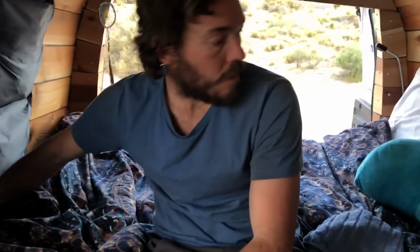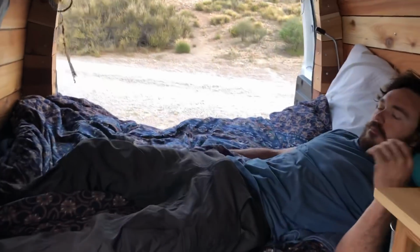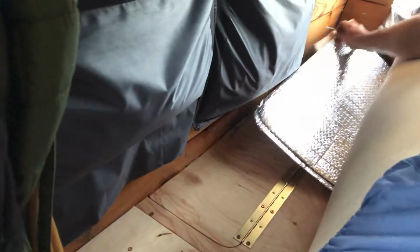And this is our bed. We sleep widthwise. Ryan, want to sample? A little lay down. We're just short enough to both fit widthwise. And all little secret compartments under the bed. Storages under there, everywhere. Some on this side as well. You get the idea. You get it.